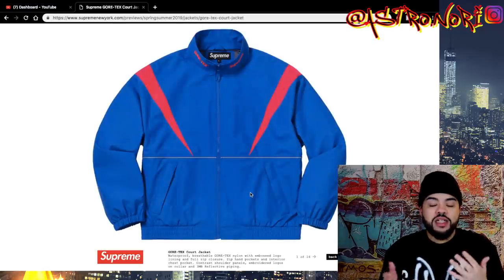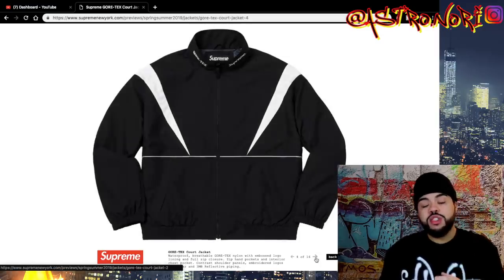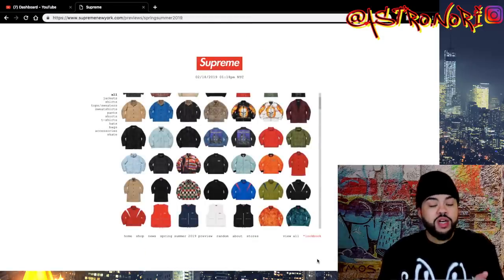It's kind of like a track jacket. It's a Gore-Tex and Supreme jacket. It's nothing over the top. Like, it's just a simple jacket. And when it comes to these simple jackets, I would honestly recommend just buying the original brand so you don't get upmarked. But at the same time, I know we're here for Supreme. That red and white one is not bad when it comes to Supreme.